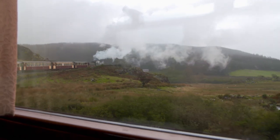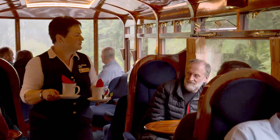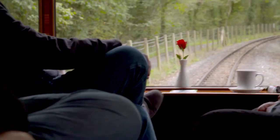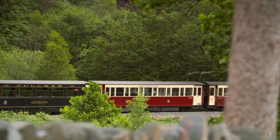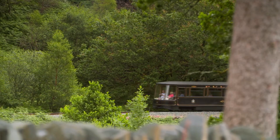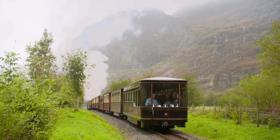I was just amazed at the workmanship. The actual ride is really smooth. Did notice we had a few waves in our coffee. Just fantastic. It's just so much more comfortable, isn't it? Much more space. With the launch of the carriage, the railway is staying true to its heritage, utilising the technology of the present and embracing the future. Only another 12 miles to Caernarfon Station.